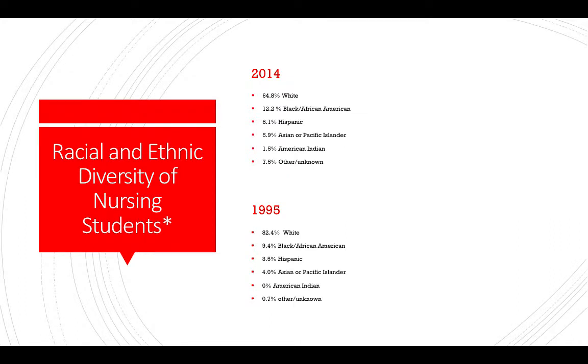Demographics in terms of racial and ethnic diversity of nursing students haven't changed a whole lot over the past 10 years, 20 years. The statistics I got from the NLN website, and the latest they had were 2014. Now I know that the NLN, National League for Nursing, has a whole diversity push, and there are some additional documents in your additional resources that you can look at as to what they're doing to help further the diversity of both the student population as well as the faculty population. But the bottom line is that the majority of our nursing students and nurses are white.